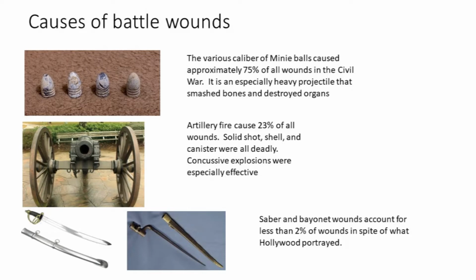Concussive explosions were especially effective, where the shrapnel really just didn't even have to hit you. It was just a blast injury. And most of the shrapnel was fired overhead, and the shell would explode overhead and rain the shrapnel down on the troops. There's a scene in the movie Gettysburg where the Confederates on Pickett's charge, double canister is fired into their company and it kills the entire company. This was very standard.